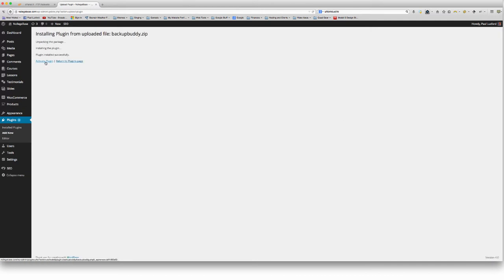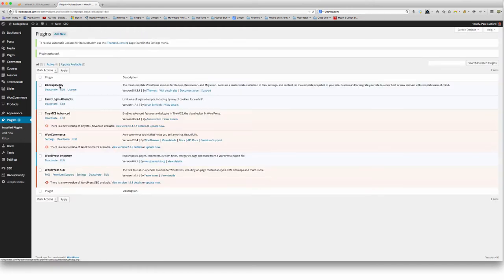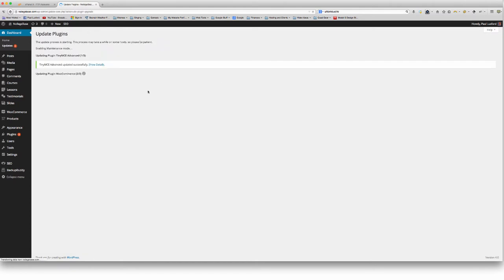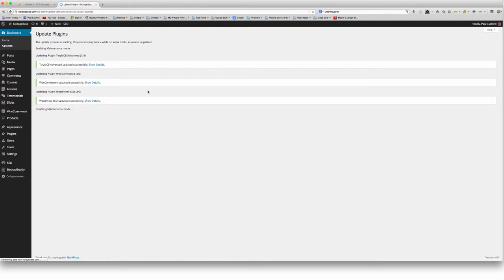Okay, so that's installed. I'll go to Activate Plugin, and now we've got Backup Buddy there. I might take the opportunity to go in and update my plugins as well. I've got 3 plugins there that are not updated, so I'll go in and do that. So backing up your website is very, very critical. You don't buy a computer from a computer shop and expect them to do backups when you walk out with the computer. The onus is on you.